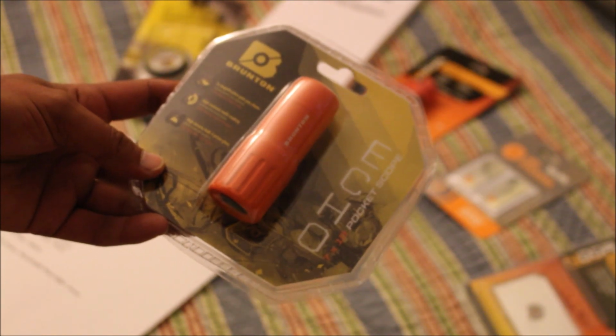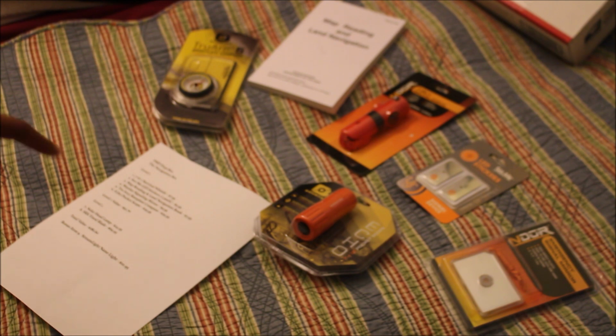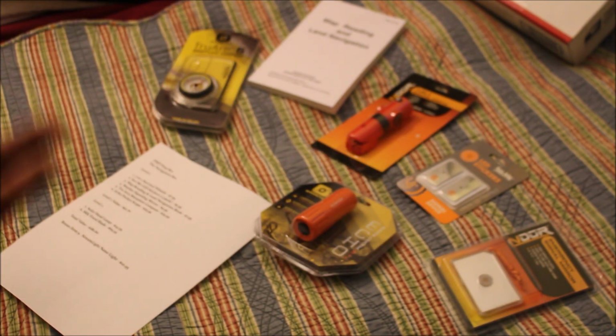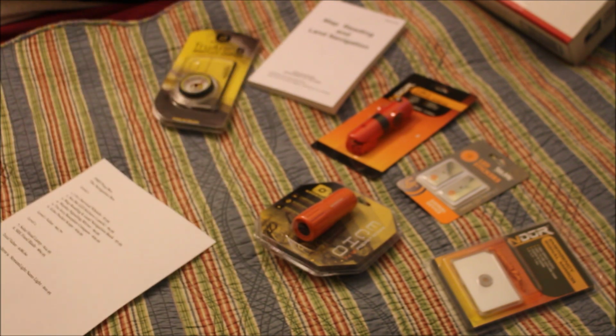And it has a value of $29.95. Alright, so there is the level 1 box. In total, you get 1, 2, 3, 4, 5, 6 items, and they have a total value of $91.70.